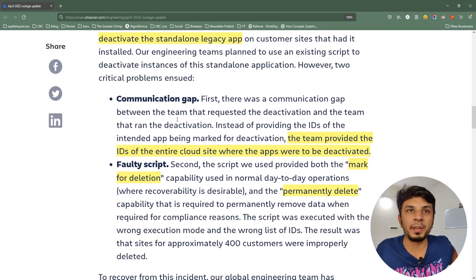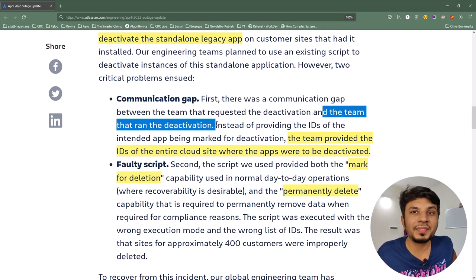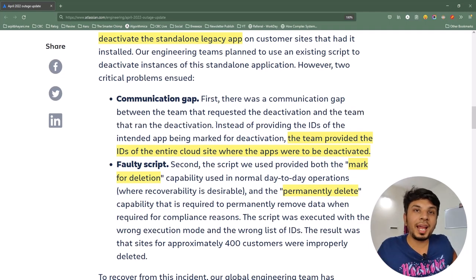Why did this happen? Communication gap. First, there was a communication gap between the team that requested the deactivation and the team that ran the deactivation. So they have two teams, one who requested the deactivation, saying this new feature needs to be rolled out to this set of users, and the team who ran the deactivation. Now, this is the interesting part.